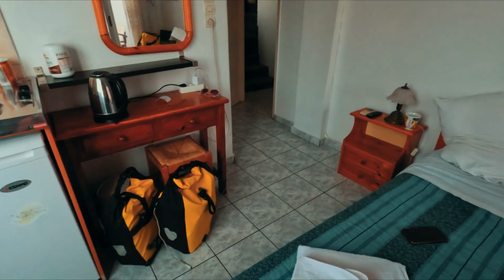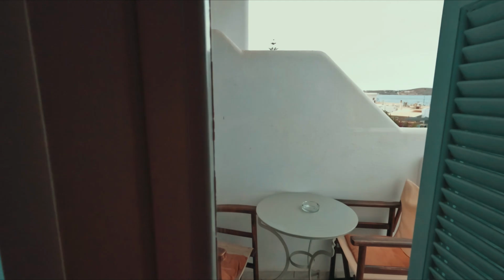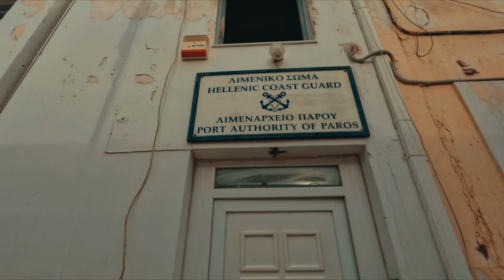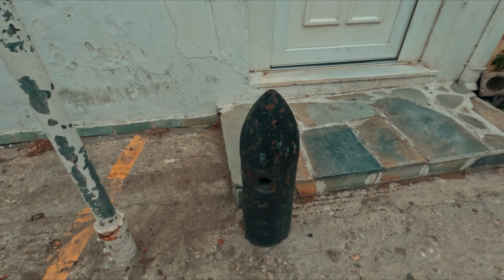Okay, that's that. There's a bed, and then there's a balcony outside. Whoops. Coast Guard Authority. And they've got an anchor and there's a shell.